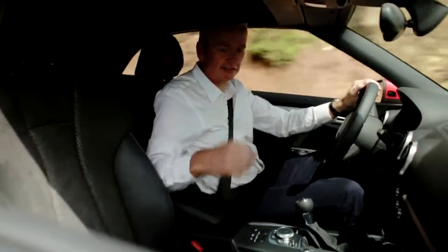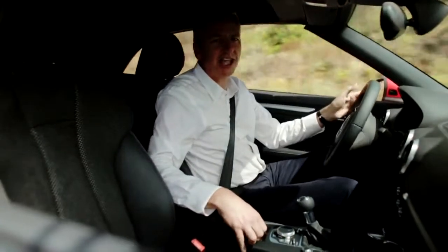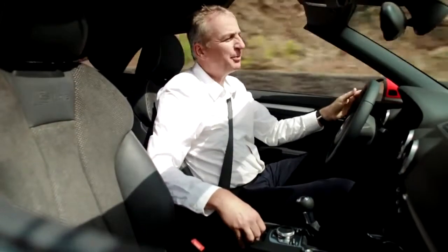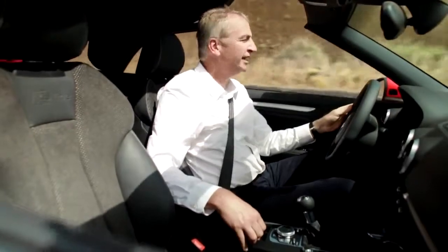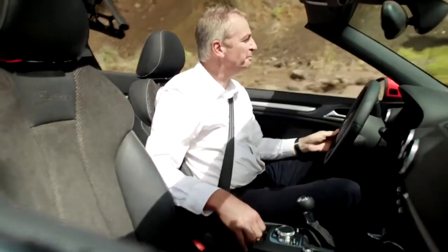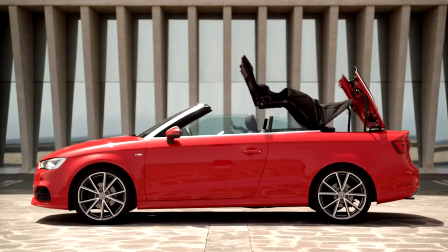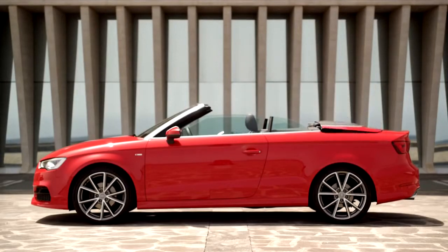Well, looks like it's clearing up a little bit, so time to get the roof back down. And of course, you can do this while you're on the move at any speed up to 50 kilometers an hour, and that's good enough to be inside most urban speed limits. And within 18 seconds, there's nothing separating you from the great outdoors, and 150 million kilometers of headroom.